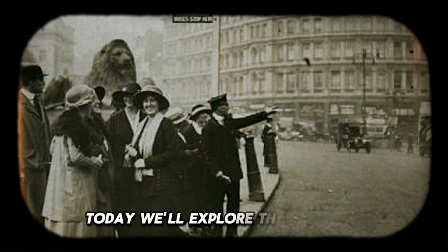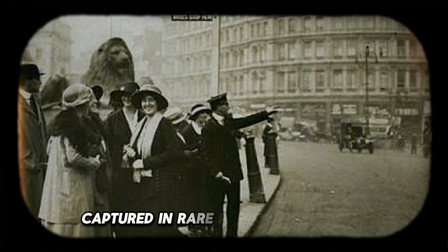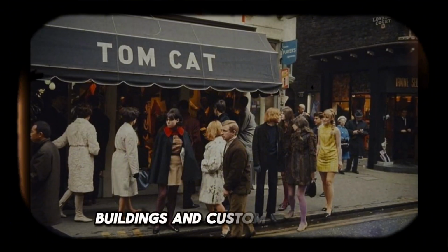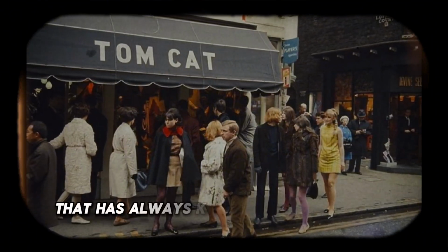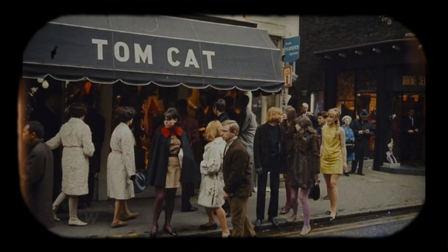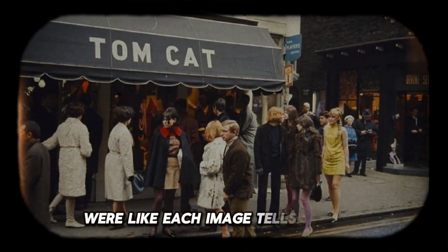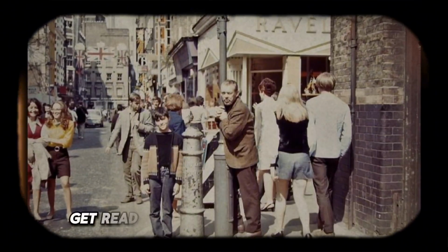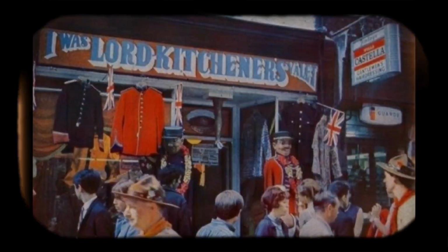Today, we'll explore the memories captured in rare photos of London, discover what the streets, buildings, and customs of a city that has always known how to reinvent itself were like. Each image tells a story and brings out the soul of London. Get ready for a journey through time.